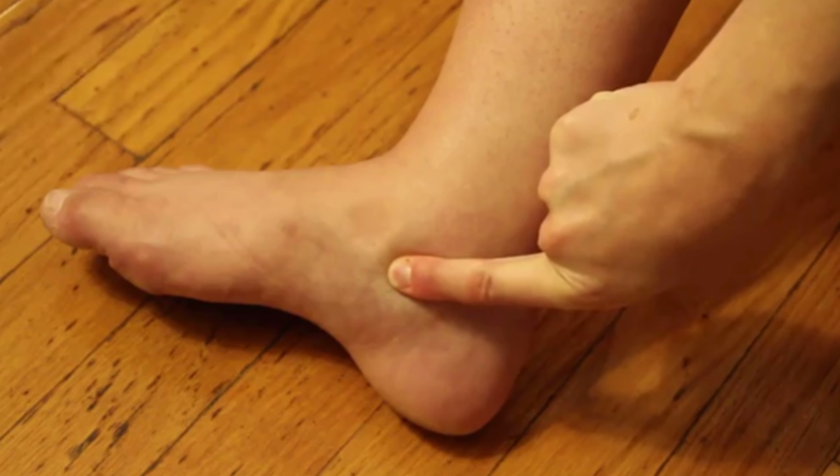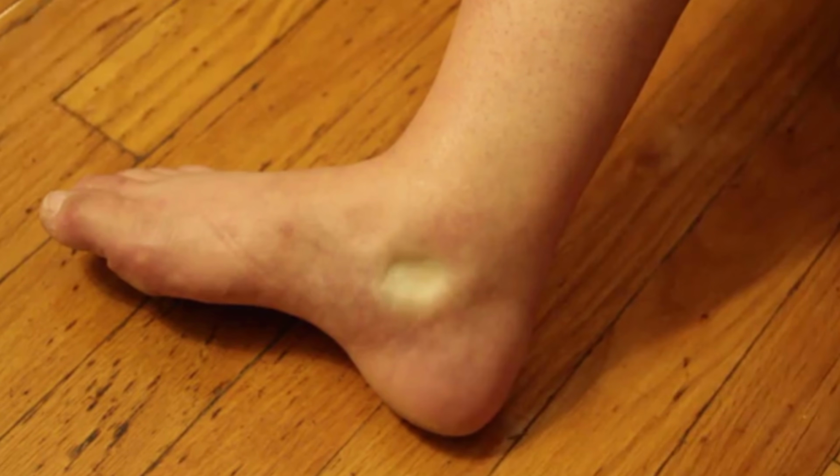Fluid. Classically, people notice fluid around their feet, ankles, and legs. The medical term is pitting edema, which means if you push with your finger, it leaves an indent. It tends to build up over the day and is better in the morning. For men, it's really typical to have fluid build up all around the tummy as well, where you can't get your belt closed and you can't blame it on eating too much.